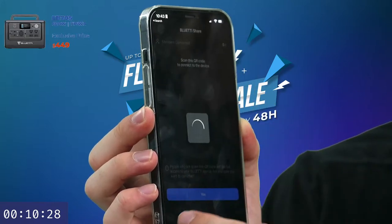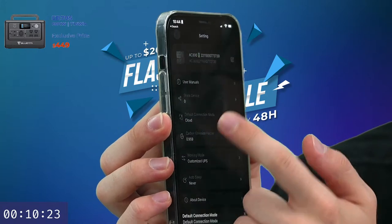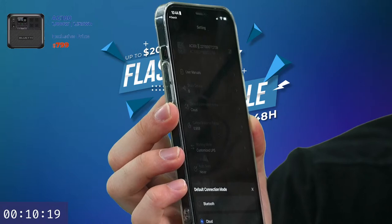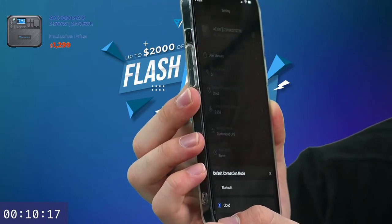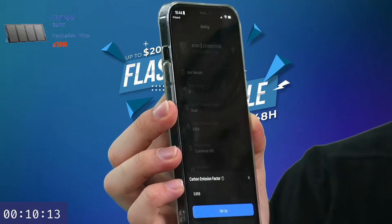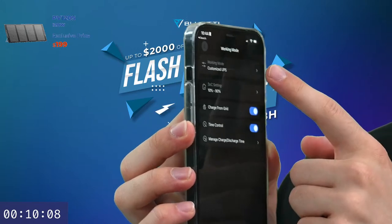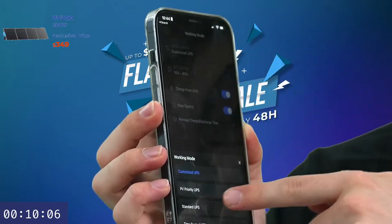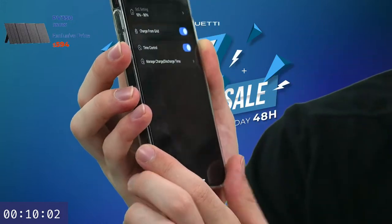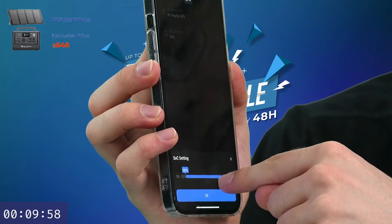You can share this device to control it with other people, like with your family or roommates or friends. You can choose the connection mode, either cloud, which is Wi-Fi, or Bluetooth. You can check out carbon emission factor, working mode, UPS mode. So we have customized UPS, PV priority, everything we saw there on the screen. You can also do it in the app. And you can set SOC high and low here. Pretty cool, isn't it?